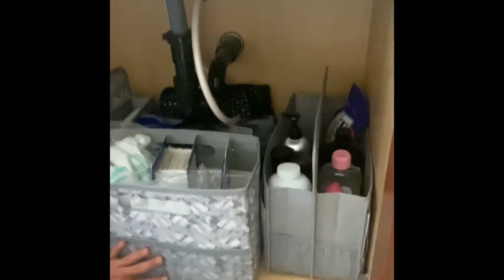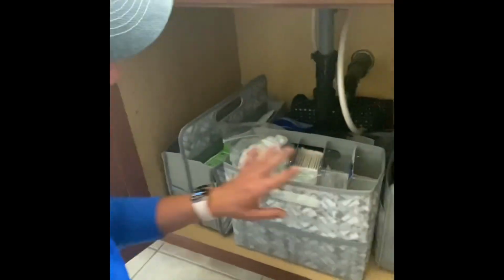So nice and tidy, way better. It was a hot mess, and now I'm pretty pleased with how it came out. So again, these are the Deluxe Double Duty Caddies and the fold and file. Great for under the sink organization.